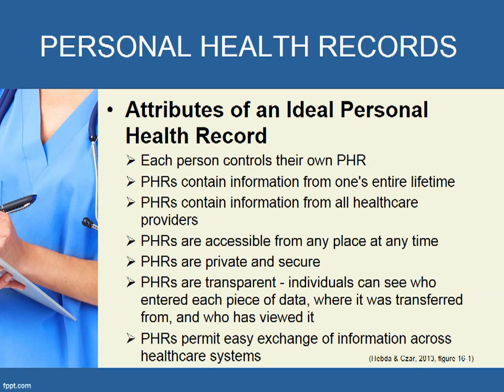Attributes of an ideal personal health record. Each person controls their own PHR. PHRs contain information from one's entire lifetime. PHRs contain information from all healthcare providers. PHRs are accessible from any place at any time. PHRs are private and secure. PHRs are transparent. Individuals can see who entered each piece of data, where it was transferred from, and who has viewed it. PHRs permit easy exchange of information across healthcare systems.